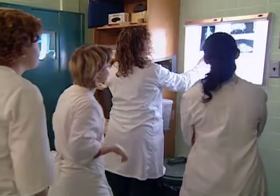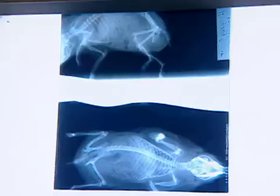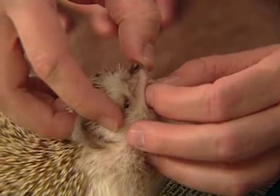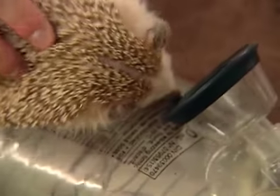While they wait for the blood test results, Dr. Parker and the students review the latest x-rays. If it was a fracture, I would have expected to see more healing going on. So that's maybe causing me to lean a little more away from the fracture. A fracture is ruled out, and there's no sign of infection in the blood sample. The team is closing in on a diagnosis.